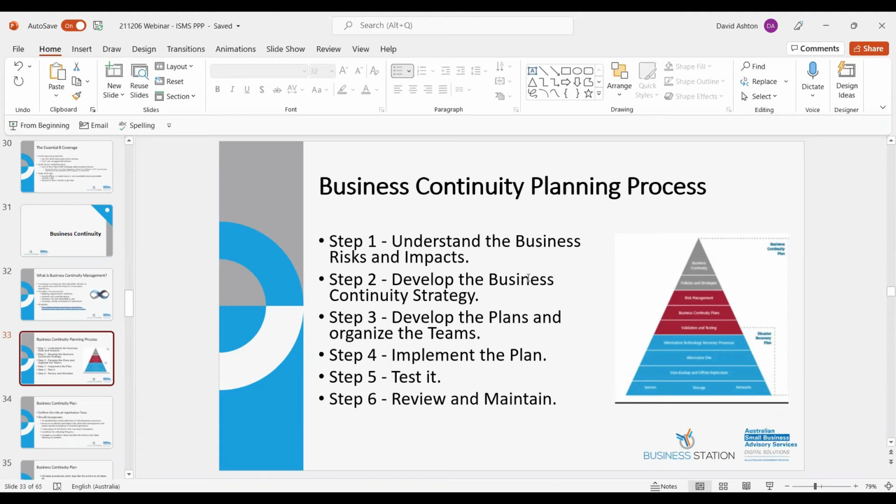I mean, if you lease an office space and you can't get access to that office during the day for some reason, well, your business continuity plan might just be to work from home. So it really depends on the size and complexity of your business that would determine the extent of your business continuity plan. You need to obviously implement the plan and test it, and review and maintain the plan.